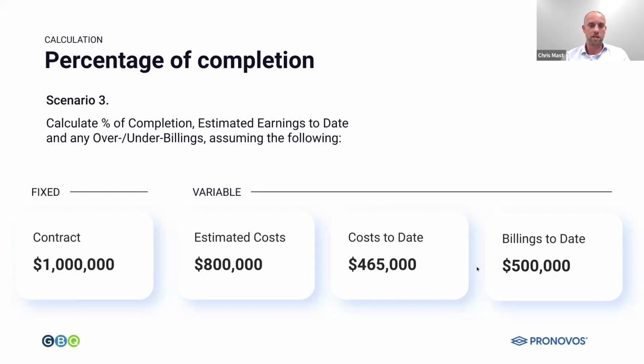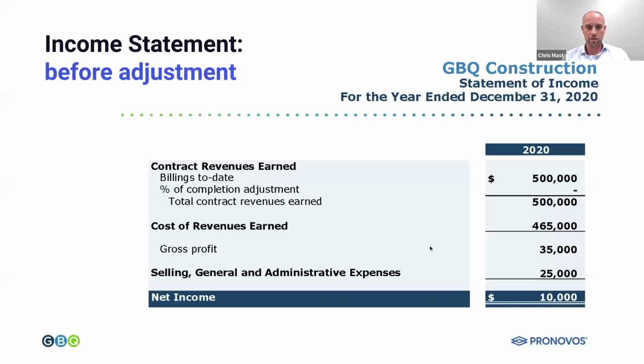Let's look at the income statement before we adjust. Because we sent a bill for $500,000, we credited revenue and debited accounts receivable, and we had the cost of $465,000, so we got net income of $10,000. Go to the next slide.